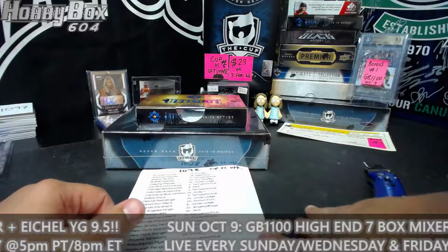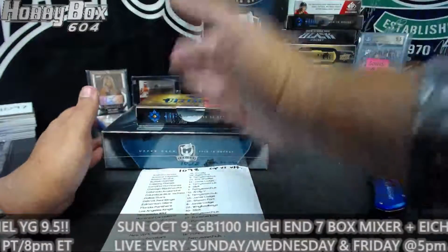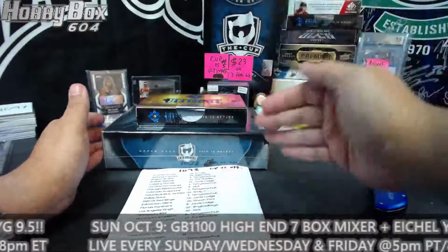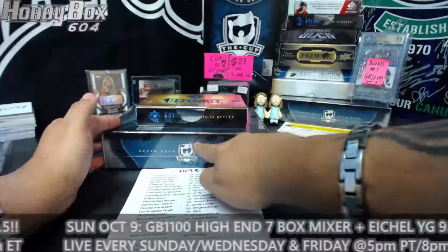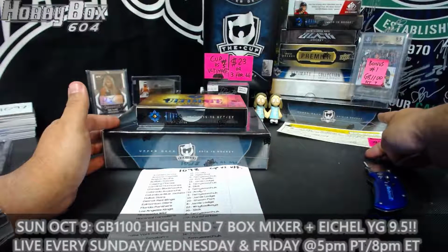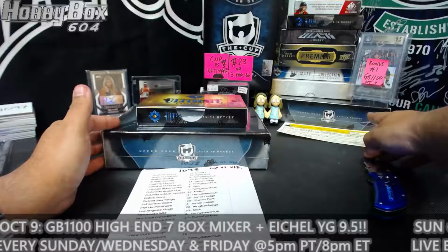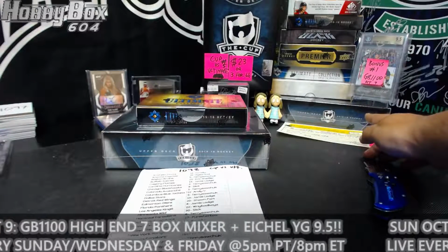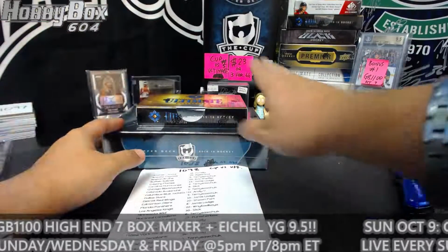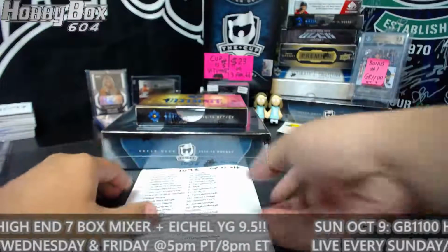Last box is from the case. So basically this was a 5-box case. We did 1, 2, 3, 4, and this is 5. The last 10 is in there, right there, for the Cup versus Group Break 1100, 7-box high-end mixer. That will be going on this Sunday. So technically we're done with that Ultimate in this one here. Good luck, guys. No trades were done.